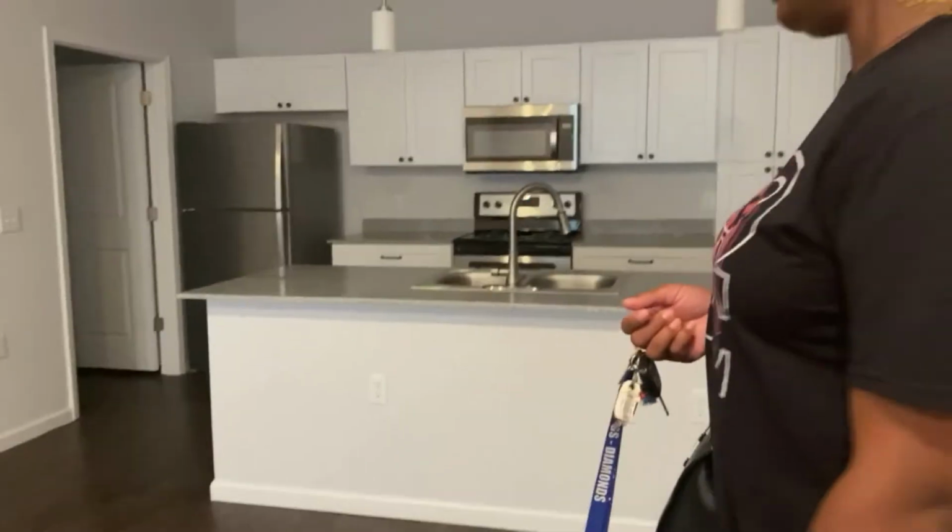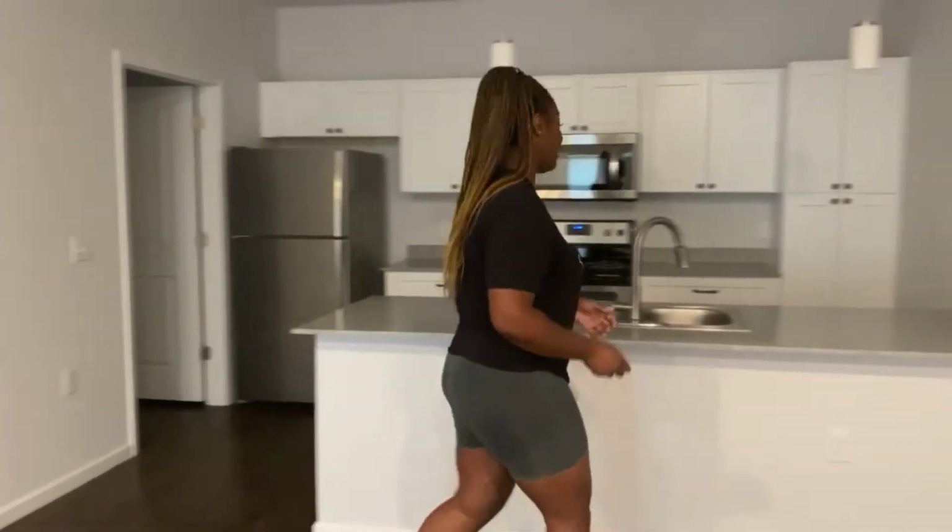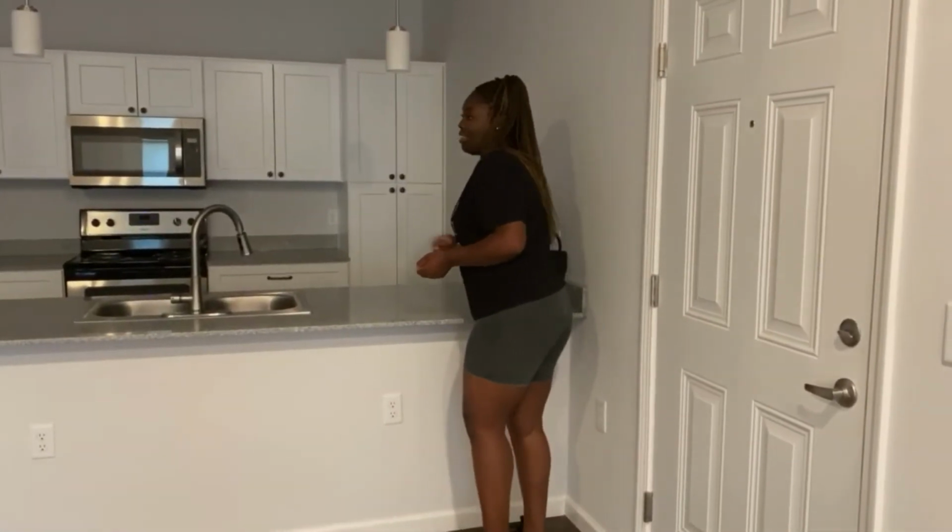You guys, I'm here. I'm about to go upstairs and see the apartment for the first time. So I'm really nervous. I like the direction. Oh my gosh, you guys, I'm so nervous. This is my place. I'm so excited and so happy. Let me turn on the light. Y'all, I'm so nervous. It's not the light.